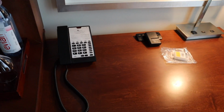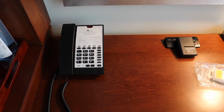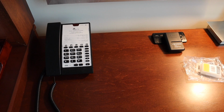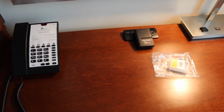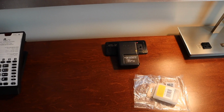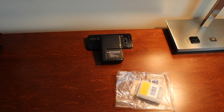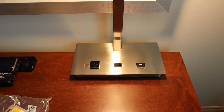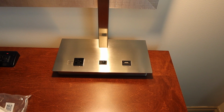Next to the TV is a desk that you can sit at, and the chair is actually pretty comfortable. And you have your traditional phone. You know, you had the slim phone I showed you earlier, and then you have this more traditional looking phone next to a station where you can charge your batteries like I'm doing, as well as some USB ports. And then on the lamp, there's also an electrical outlet as well as a USB charging port.